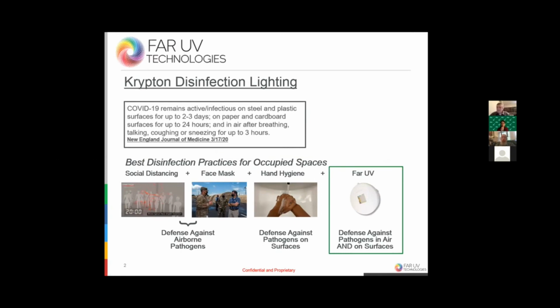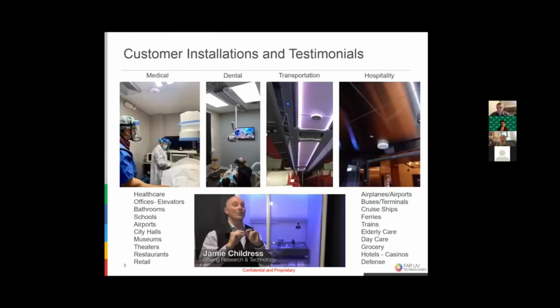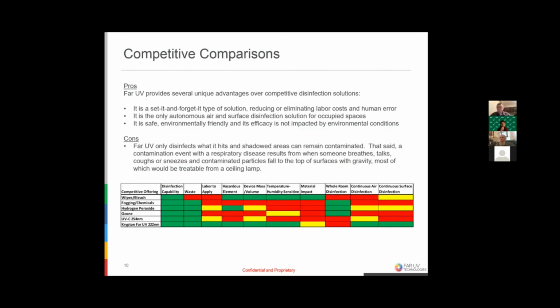I noticed your chart there. It said this didn't do whole room disinfection. So what does that really mean? So it's a line of sight disinfection technology. Basically, from the light through the air and to the top of the surface, it will treat everything in that region. But if it hits the top of your desk, it's not going to go through your desk and treat what's under your desk. It's like regular light in that way. And so it wouldn't treat what's under your desk.